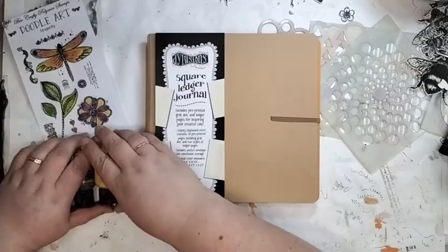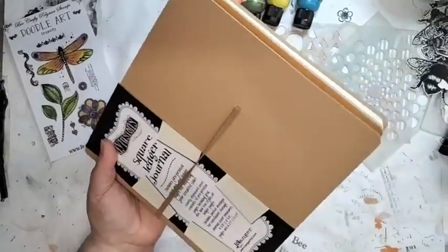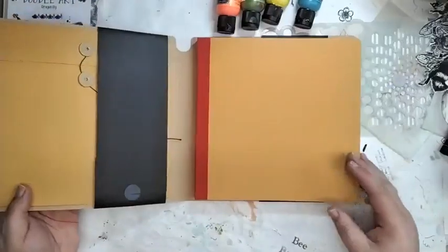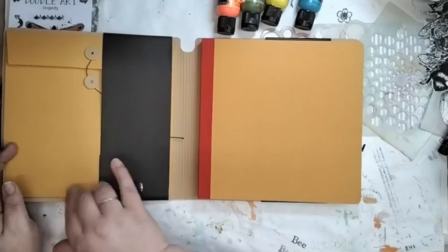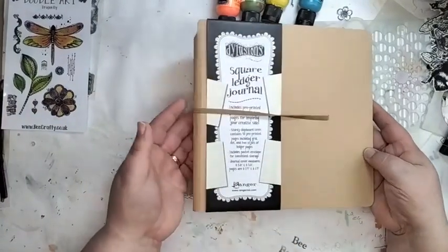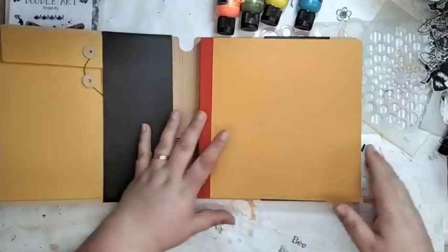So we're going to get swiftly in. Let me move those out of the way whilst we open up this beautiful thing. It is the Square Ledger Journal. Okay, so we're going to open this up. Now, like all of your Dylusions journals, you have your pocket on the inside, and it's basically a hardback book and a card cover with your pocket to keep any of your ephemera bits in and whatever.